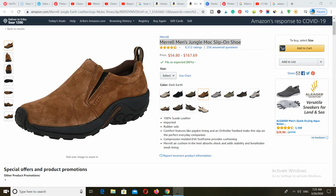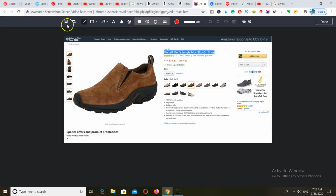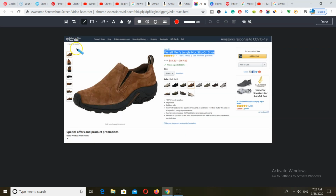So now that you have a product and you know that you can get videos from YouTube for this particular product, guys, you just want to go ahead and open up the product image by image, and you want to click on your screenshot tool, and once you do, you want to capture the visible part of the page. So you just want to go ahead and click that little crop icon on there.